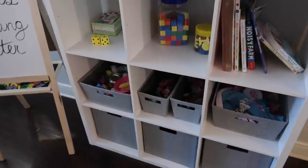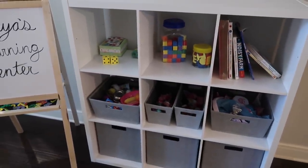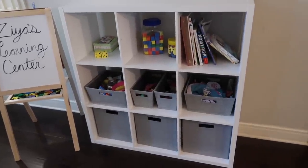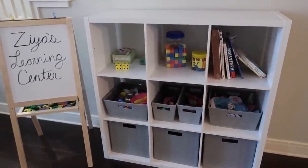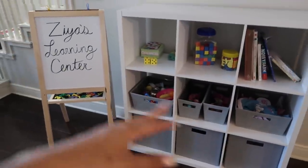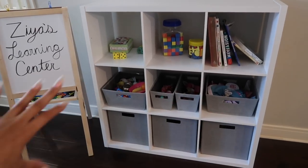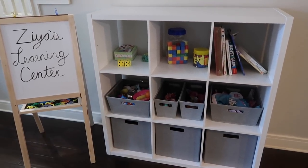So I feel like this is going to help keep everything nice and clean and help her actually put away her toys properly and also just learn how to categorize things. I feel like that is an educational lesson as well. So I want her to really be independent with that. That's why it's down on her level so she can clean up her own stuff and keep it organized and know how to categorize.